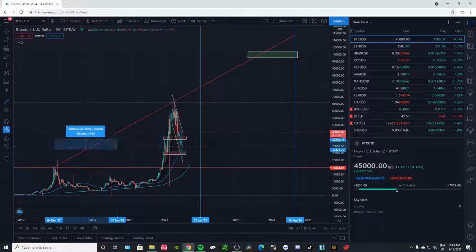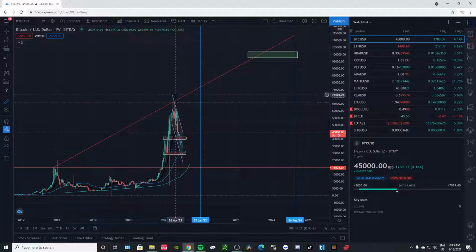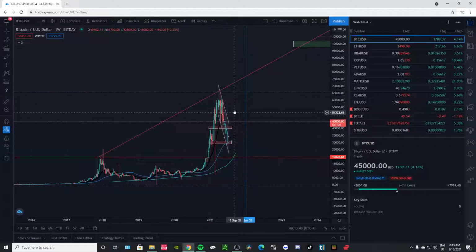Because if we look from high to high, it's around 1,232 days. And then if we go from high to high, that's around 1,230 days. So I do expect us to run up more here. I don't want to say it, but Bitcoin is not looking good. I think we did top out.